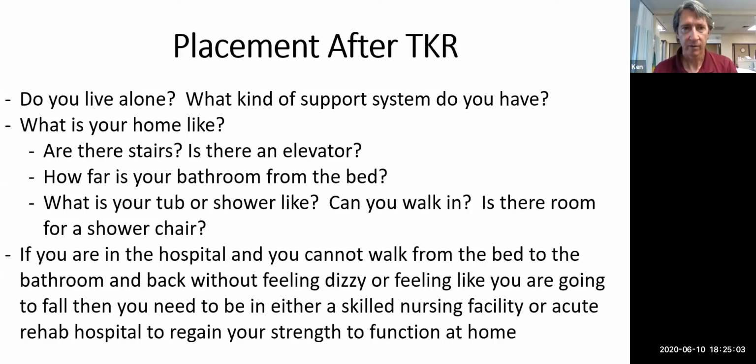What's your home like? Are there stairs? Is there an elevator? You're in an apartment. How far is it from the bathroom to the bed? What's your tub and shower like? Can you walk in? Is there room for a shower chair?